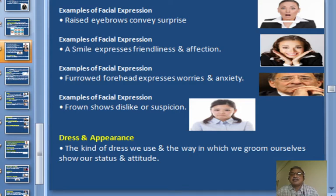A smile. Another example, the forehead expresses worries and anxiety. Look at that old man, how he is worrying. His face expresses his worries and anxiety. He is in an anxious mood. Example of another facial expression, a frown shows dislike or suspicion. Frown means bringing your forehead closely together.